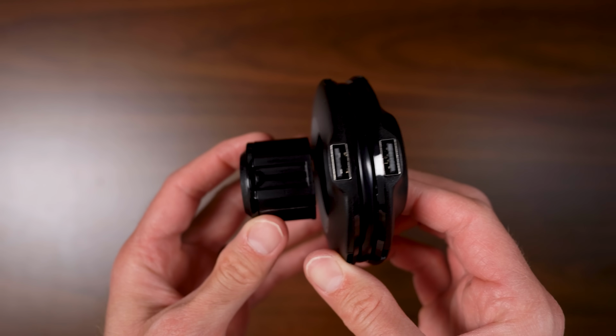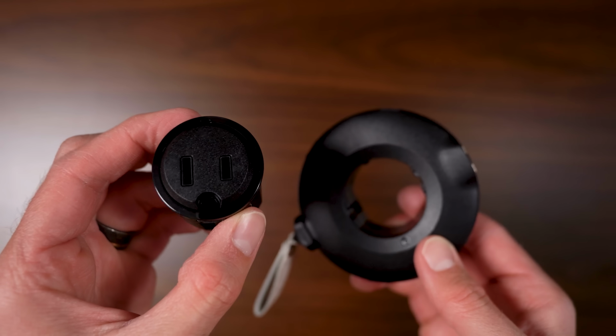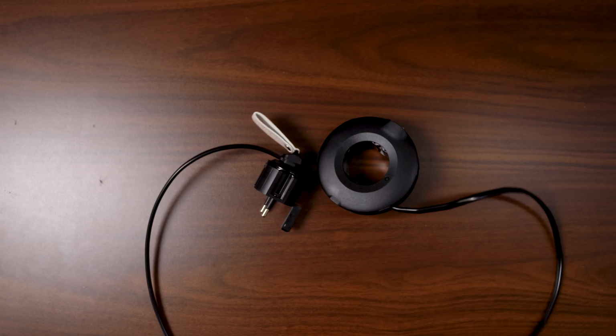Finally, and I can't believe I only just discovered this, is the Mojix Power Donut, and it's awesome because it's a power bank and an extension cord in a tiny footprint that fits in the palm of your hand. Sometimes the outlets are in weird places and having an extension is really, really nice.